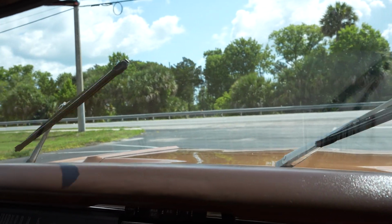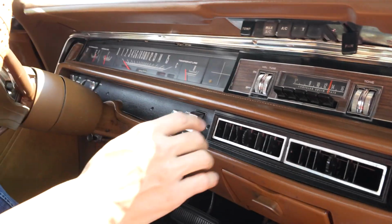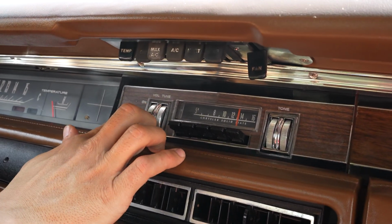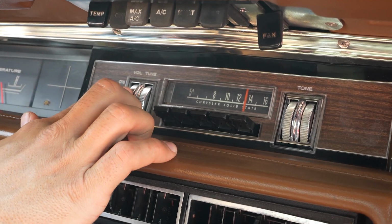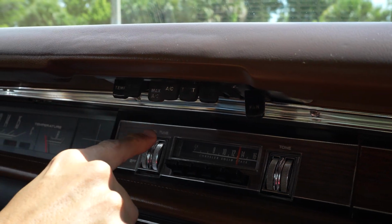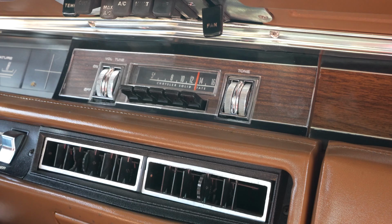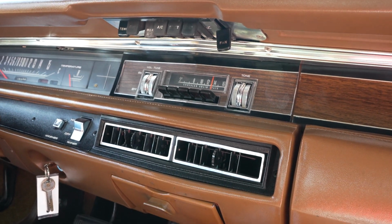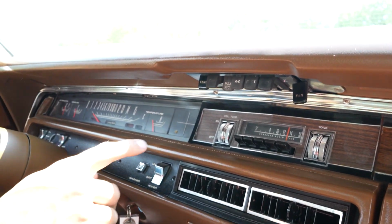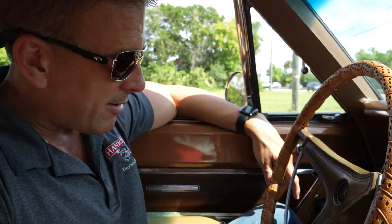Wipers. Wait for it. The friggin' AM radio works. The AC works. Can't really hear this one, but it works. We're not going to use it. We are not quite hot enough yet today.